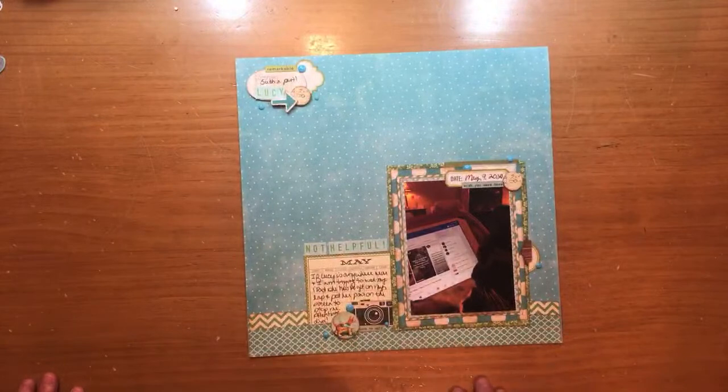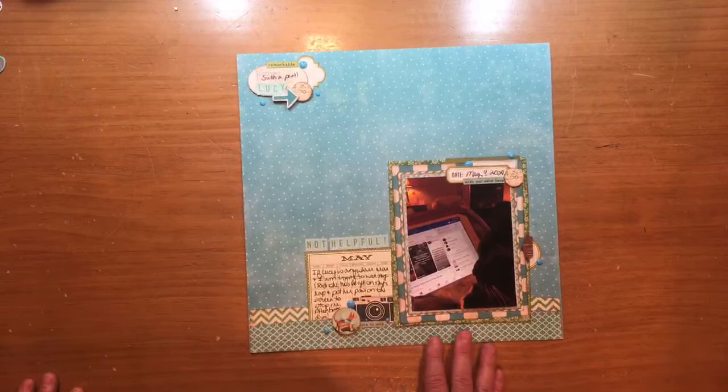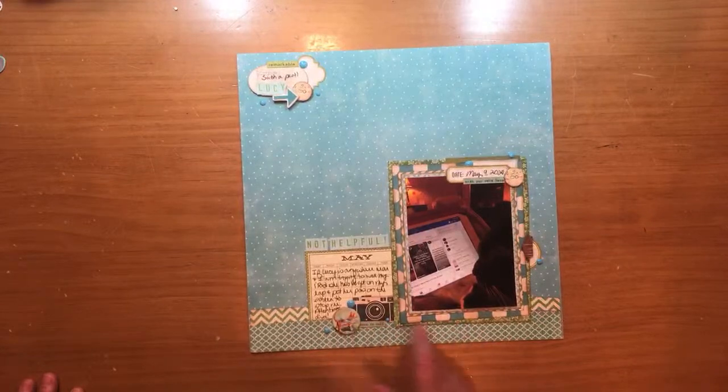All right, here is one I did just of my cat. She likes to put her paw on my iPad when I'm using it, so I just had to get that documented.